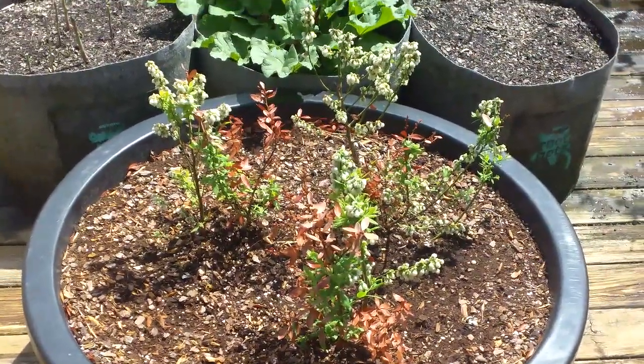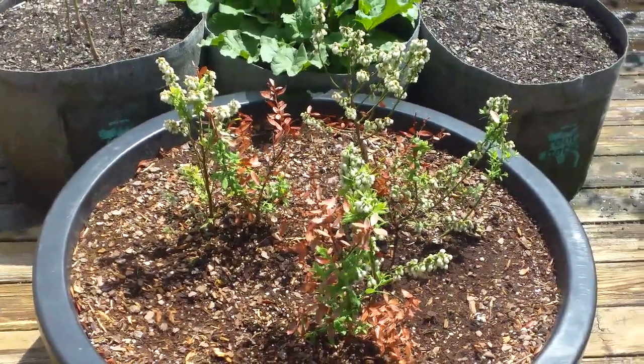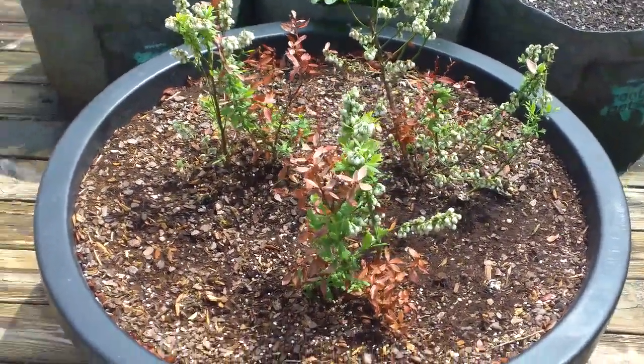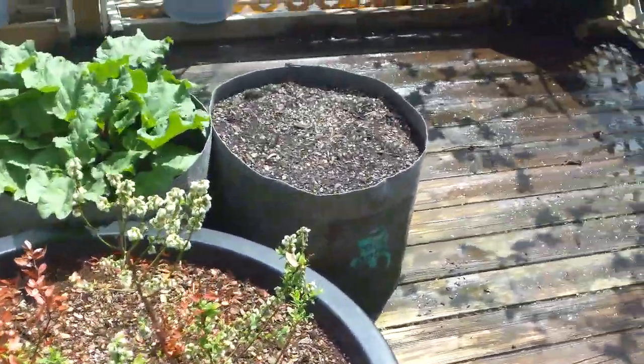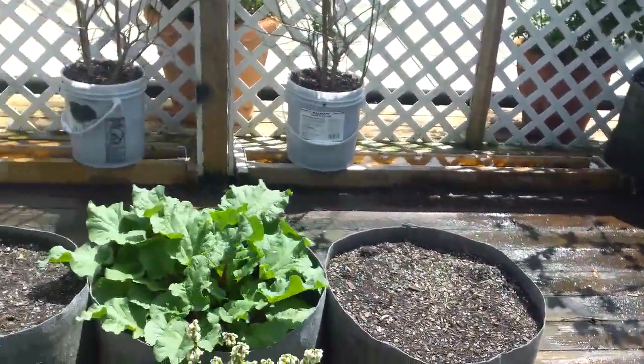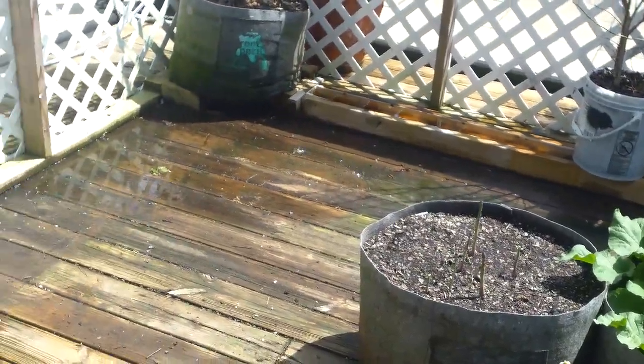Well, here is a garden update from my brother Larry Hall up in Brainerd, Minnesota, the rain gutter grow system man himself. And here is the update on the garden. Where in the world is my garden?